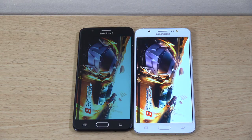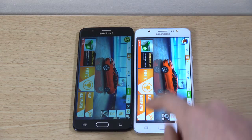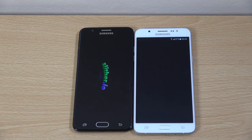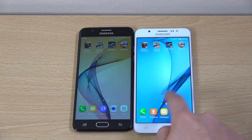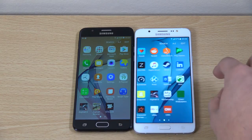But I mean, just look at that display. I mean, seriously. And also, for some reason, you don't get front-facing camera like you did with the J7 2016. But the games seem to be loading much quicker here on the left. Maybe there's some sort of optimization. So I'm definitely giving this to the Prime here if you do like a little bit faster speed. Personally, I wouldn't swap that for a better display, but I guess it's up to you.